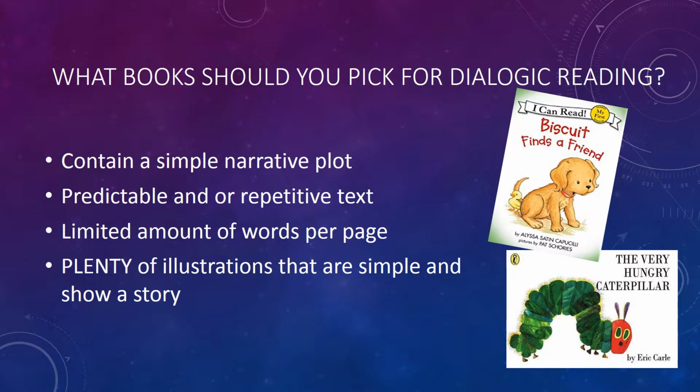All right, so what books should you pick for dialogic reading? When picking a book, you should pick one that has a simple narrative plot. This is one where you can follow what exactly is happening, and you might not even need the words to help you read the book to the child. You want something that has predictable and repetitive text, and a limited amount of words per page. That way there is more of a focus on having a conversation about the pictures and what is happening, which also brings us to having plenty of illustrations that show a simple story for this conversation to happen.